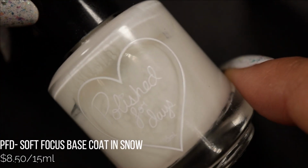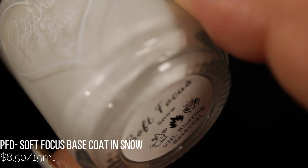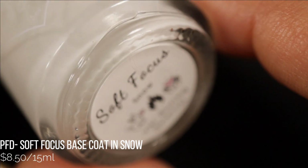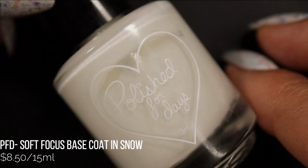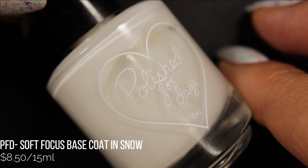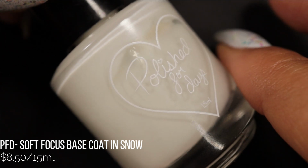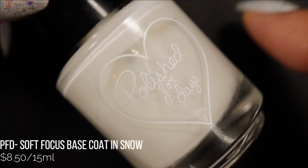And the final base coat that I would consider to be a favorite is from Polished for Days. This one is one of their soft focus base coats, which is a line of base coats that blur the nail line, and this one specifically is in the shade Snow. So I actually have a couple of these blurring base coats. I have the original one, which is like a tannish, yellow leaning brown shade, and then I purchased Snow as soon as it released, and this one quickly became a fast favorite too.